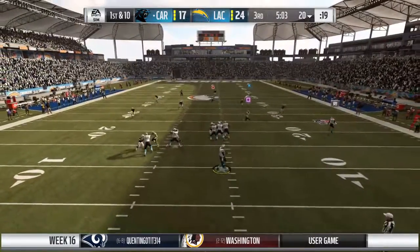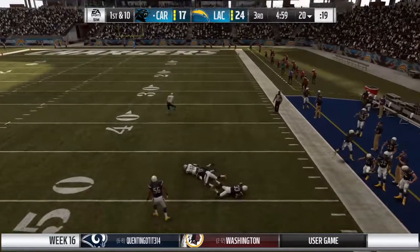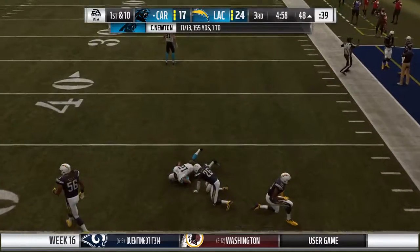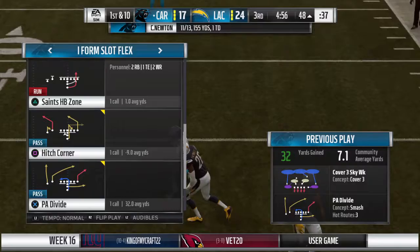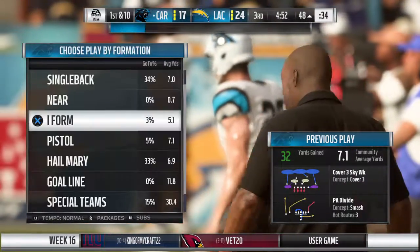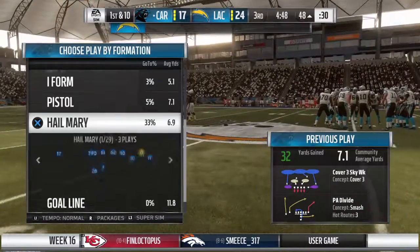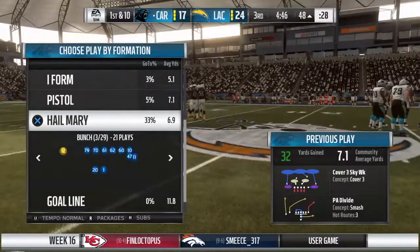Newton now to throw. Well, this is taken in. It's complete. And he'll be taken down, but not before they work it across midfield. A gain of 32 that time. And at this stage, down in the second half, looks like they just wanted to find a way to get it in the hands of their playmaker, and they did.